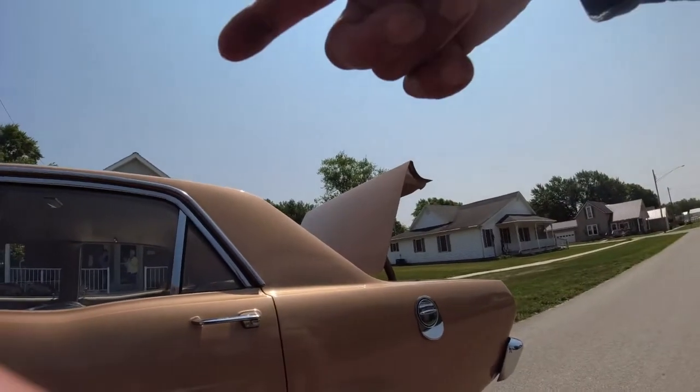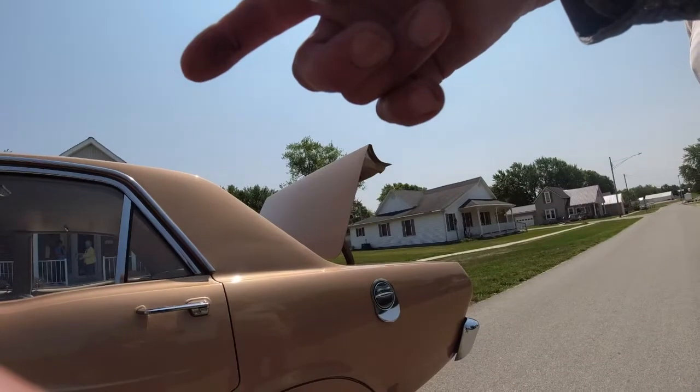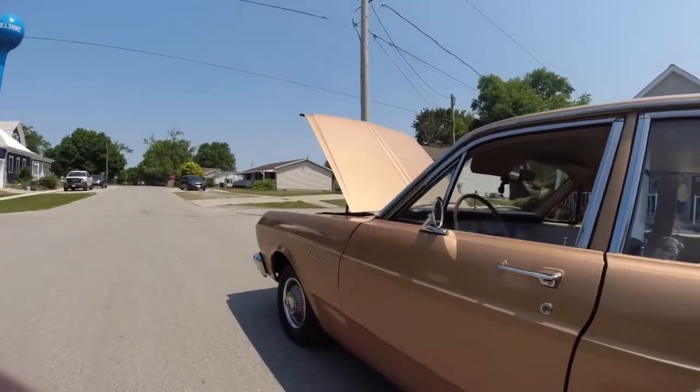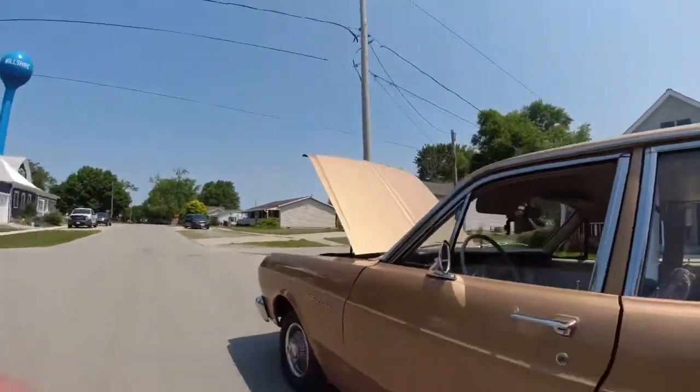I could leave the key in this and nobody could steal it. Nobody knows how to drive them anymore. You could leave the key in on the street, and nobody would steal it. They can't figure it out. It would turn the key and jump, and that's all it would do.